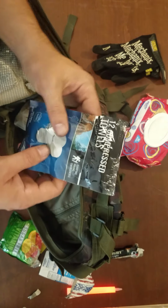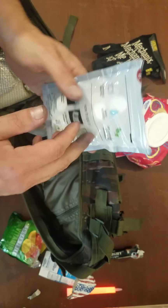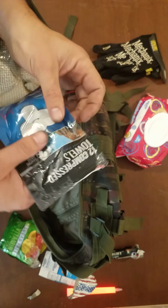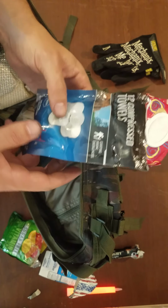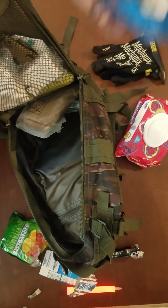This is something interesting that we found. You get 12 compression towels, and all you do is add a little bit of water, and it turns into an expandable towel you could dry yourself off with. I haven't quite used these too much. We're probably going to try to use them when we go on a camping ruck at the end of August.